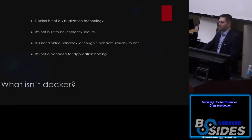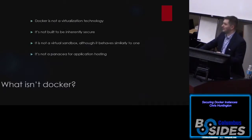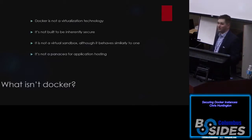The jails that are put in place on the Docker kernel are not like what you would get out of a VM. It's not a virtual sandbox. It does behave similarly to a virtual sandbox, but it is rather easy to break out of. And it is not a panacea for application hosting. You have to be very mature in your processes and in your security processes to be ready for Docker. That's one of the things we'll talk about, whether or not you are actually ready for the Docker platform. Is this something that your application development has reached a level of where you have the security built into your application to allow it to be ready?